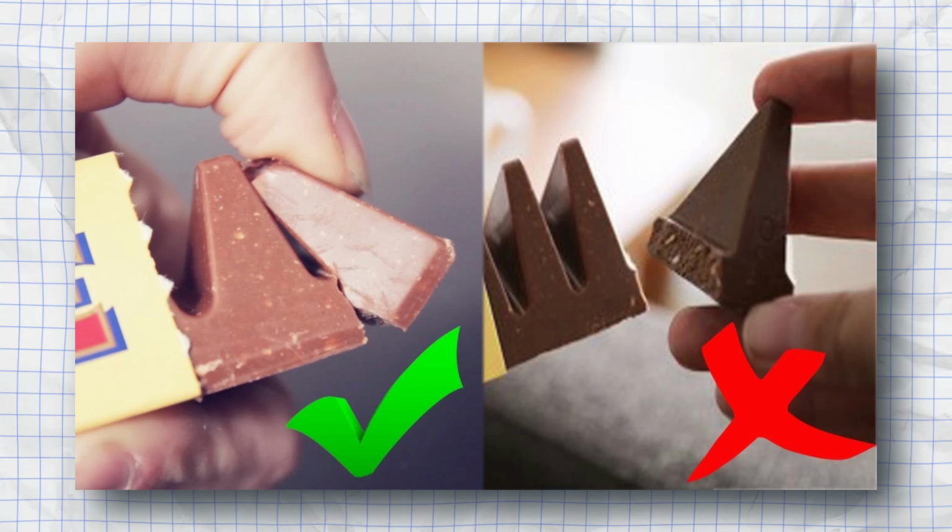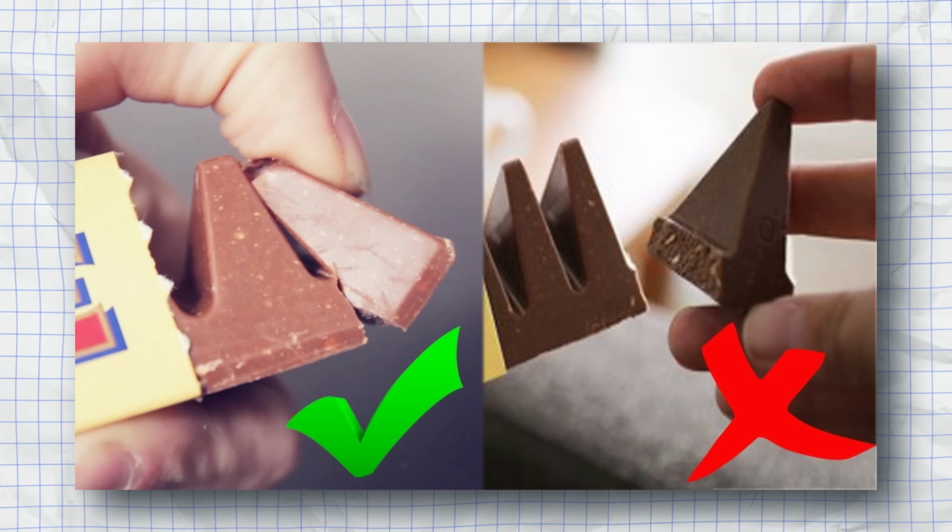Instead of pulling outwards, which can take a considerable amount of strength, it's much easier to push them inwards. In fact, all it takes is a small tap. Also, they're supposed to represent the mountains.